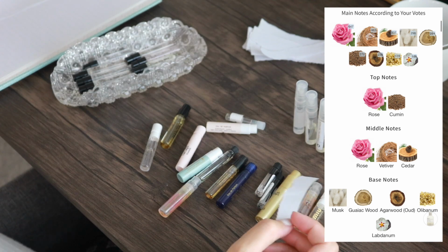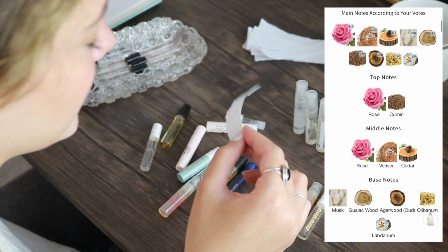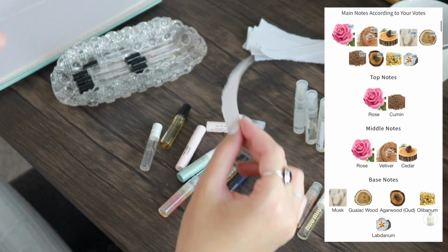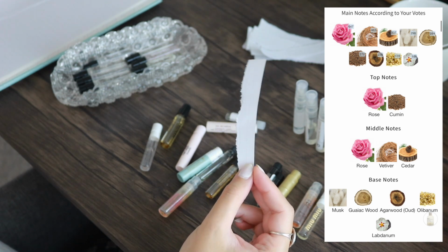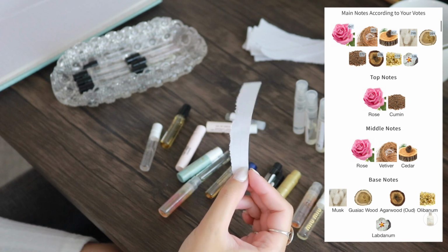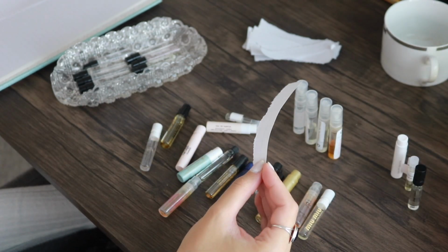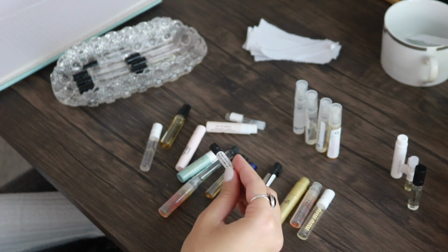The Sunshine one is one that I love so much. Someday I have to have it. This, if it was cheaper, it would definitely be on my list. I'm gonna have to wear this one on my skin more often because I've only worn it a couple of times and it was a while ago, so I don't quite remember the longevity or how it smelled on my skin. But that one is definitely a maybe. It's really nice.